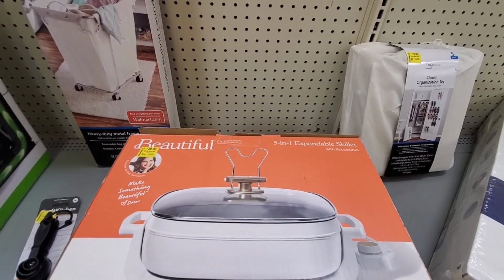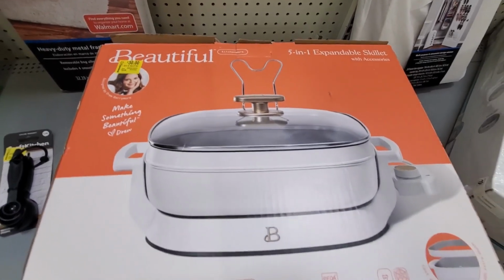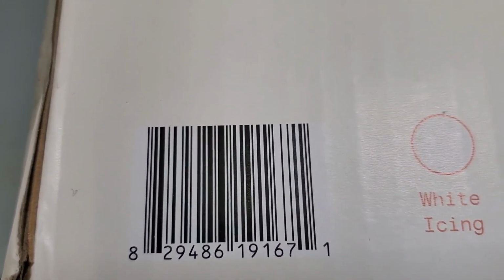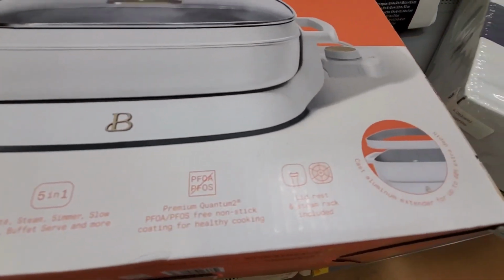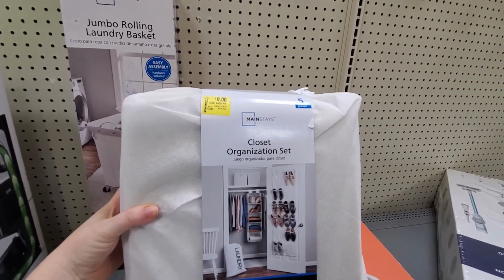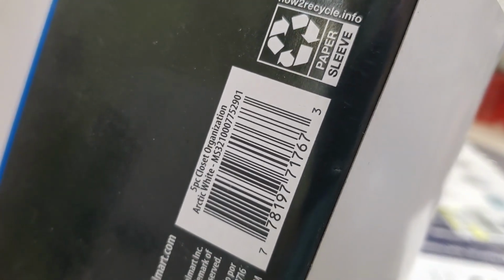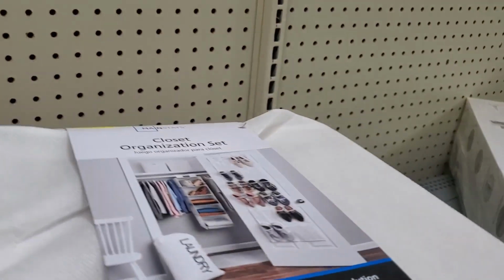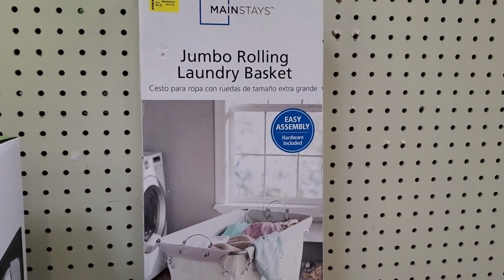One expandable skillet, these are $30, it was $59. Closet organization set, these are $9. And this jumbo rolling laundry basket is $40.27.